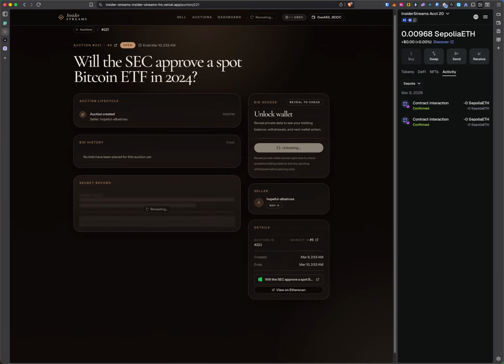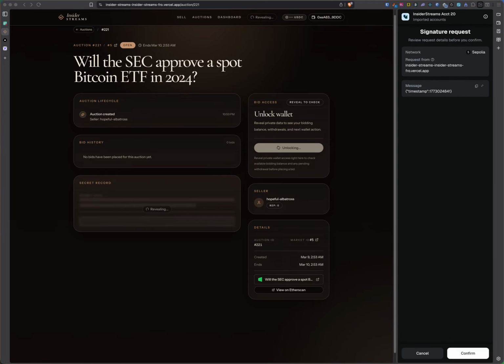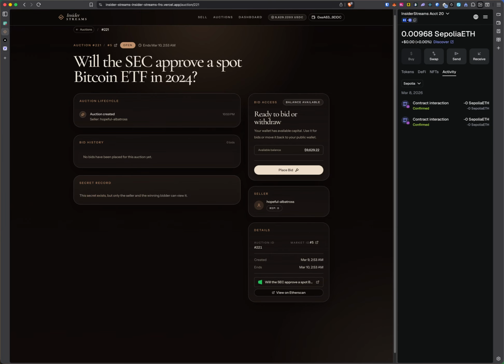and try to reveal the secret, I still have to sign a message to go to TEE, everything's stored securely. It says the secret exists, but only the seller and the winning bidder can view it. This auction is still ongoing, so I don't have access to it. What I can do, however, is place a bid to see if I can get access to this information.